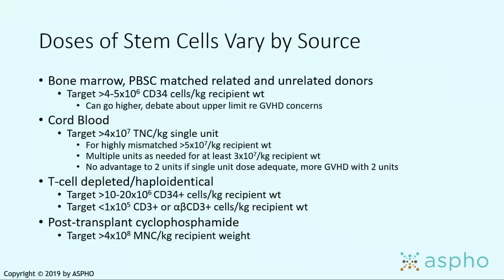For cord blood, though, and this is a more important number to keep in mind, your target is to have more than 4 times 10 to the 7th total nucleated cells per kilo. And there have been a large number of studies that have shown that cord blood cell dose matters tremendously. If you have an inadequate cell dose, your likelihood of transplant-related mortality, relapse, and non-engraftment goes way, way up.